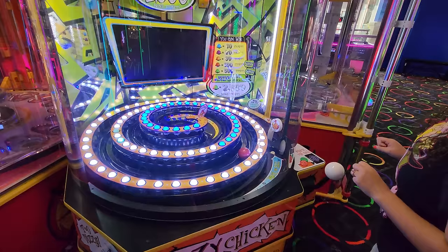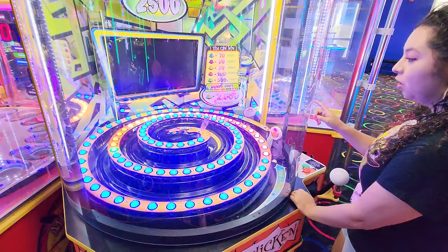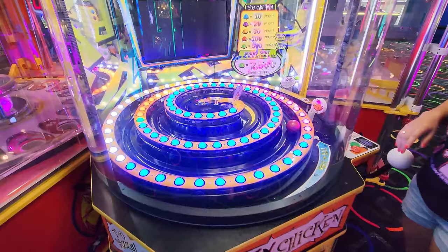If she makes it in the red, it's 100 tickets, and then she gets to do a free shot to try again for the green again. If she makes it in the green, it's 500 tickets, and she gets a bonus shot. So not as hard as last time. Oh, that was too hard. Wait, no, it's not. That's not too bad. Oh, you would know. Yeah, you did play. No!